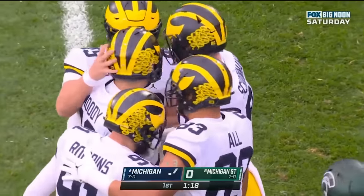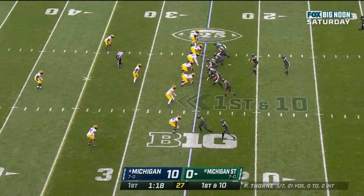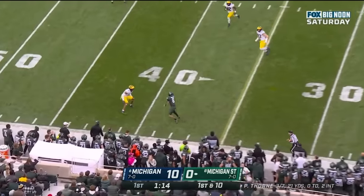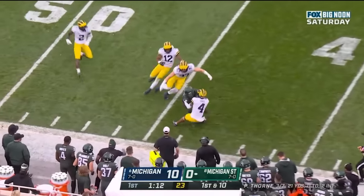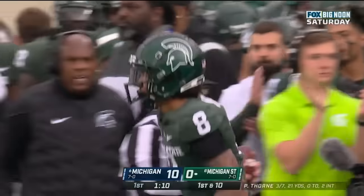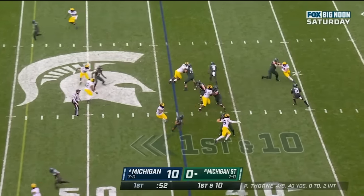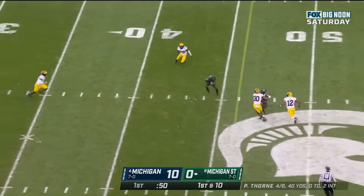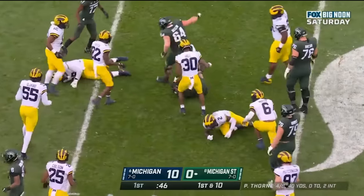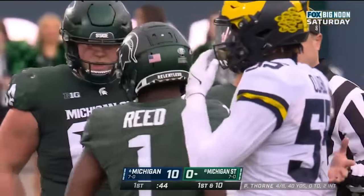1:18 to go, first quarter. Wolverines on the road. Take a 10-0 lead. Thorne. Sideline. And caught. Jalen Naylor. And Naylor gets some positive yardage. Vincent Gray. Play fake. Thorne steps up, delivers over the middle, and caught for another first down. This time it's Jaden Reed. Michigan State starting to find a little rhythm here.